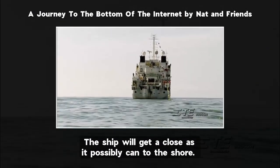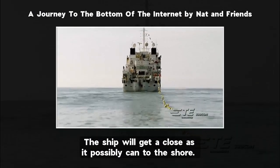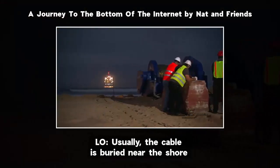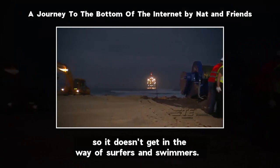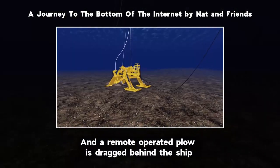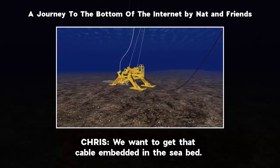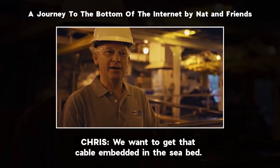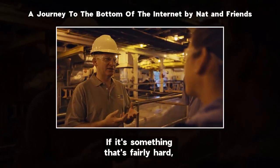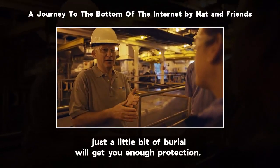The ship will get as close as it possibly can to the shore, then they'll load cable right up to the beach. Usually, the cable is buried near the shore so it doesn't get in the way of surfers and swimmers. And a remote-operated plow is dragged behind the ship to bury the cable. We want to get that cable embedded in the seabed. If it's a very soft, gooey seabed, we need to bury really deep. If it's something that's fairly hard, just a little bit of burial will get you enough protection.